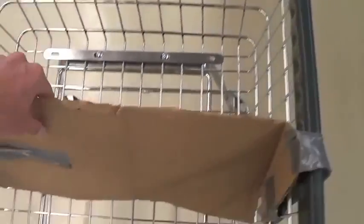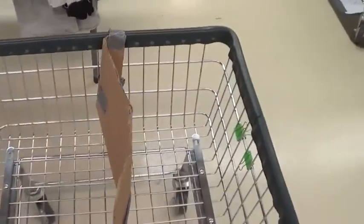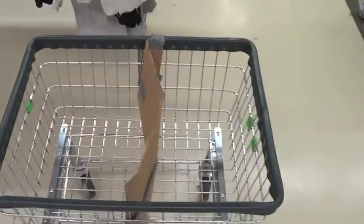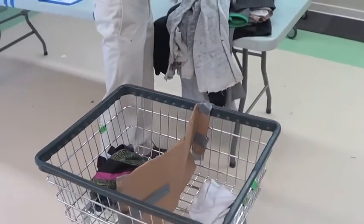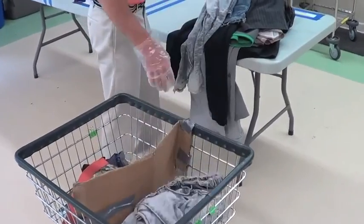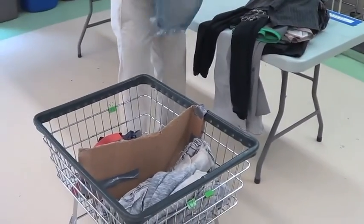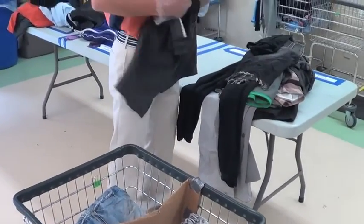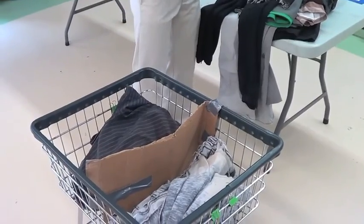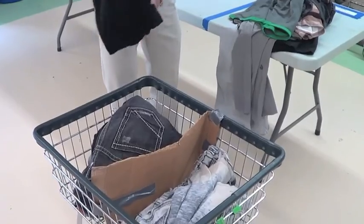And as you can see, we have a piece of cardboard in the middle because we're real fancy like that. That just separates the lights and the darks. So it doesn't matter what side you put the lights and the darks on. It's just that way we separate them. And we actually wash all of our clothes on cold water, because clothes will bleed with warm water. So we don't really run that risk, but we still sort lights and darks just for the heck of it.